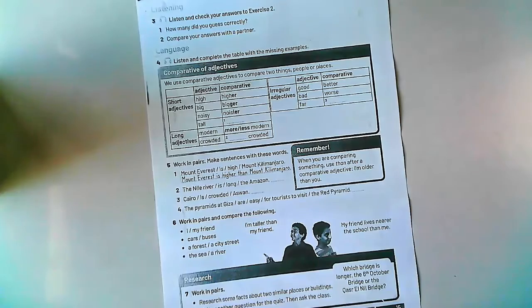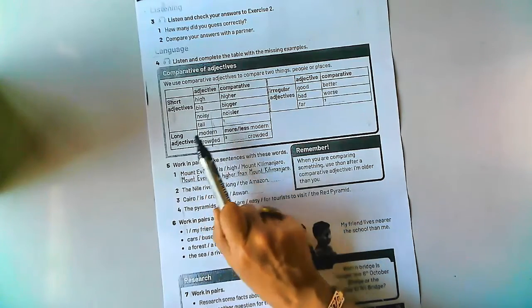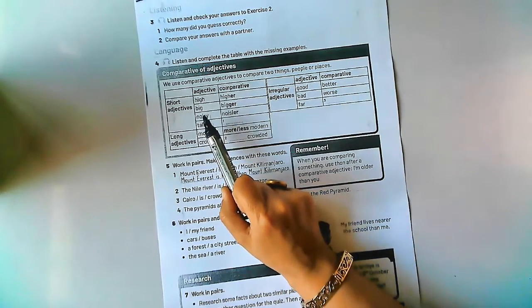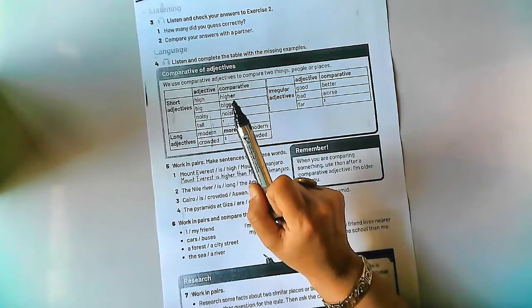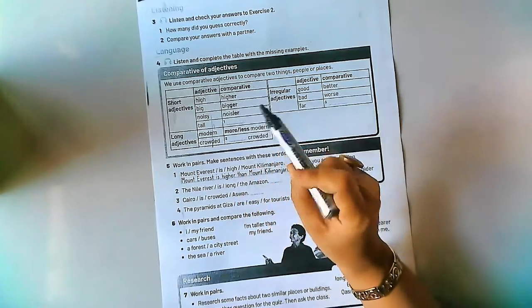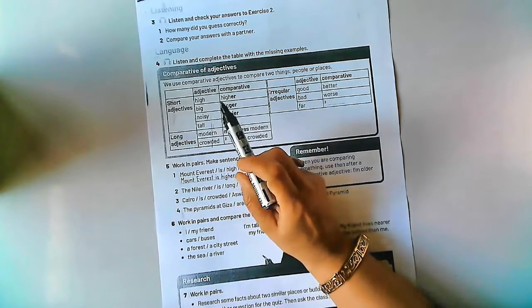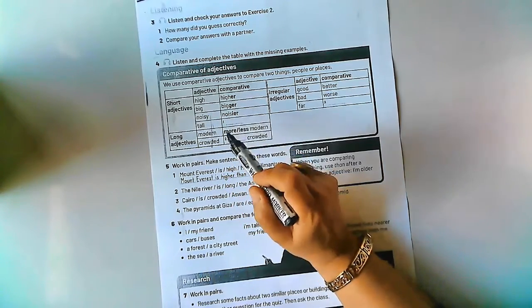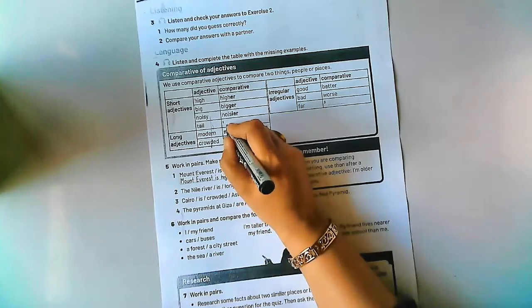Let's see. Here we have short adjectives. All these are adjectives, okay? But these are short. Till here, it's short. High, big, noisy, tall. They are of one syllable. When we compare between two things, we say higher than. Okay, we put than. Bigger than. Noisier than. Here, realize that we have Y, so we cross out the Y and put IER, noisier. Okay, what about tall? Yeah, taller.